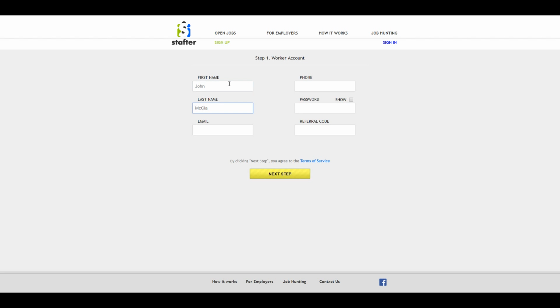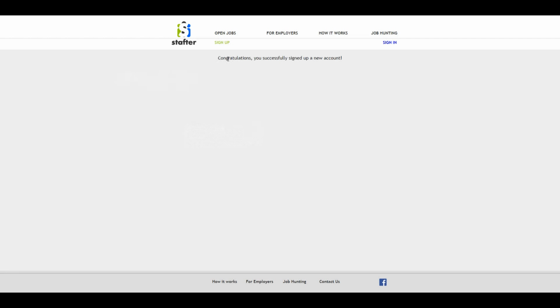So John McLean. No, we're going to go with John Smith, email address. That's going to be blurred out for privacy. Sorry, guys. Phone number, put in a password. No need for blur there. It's already masked. Check out the terms of service, and we'll go to the next step. Congratulations, you successfully signed up.